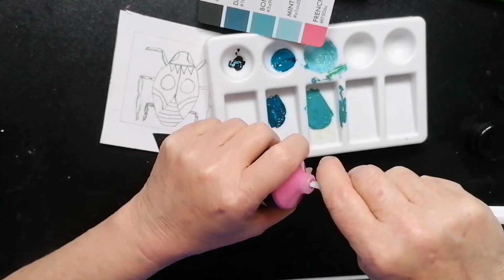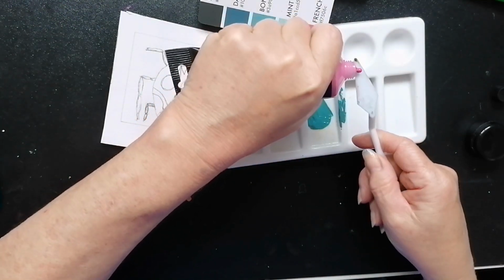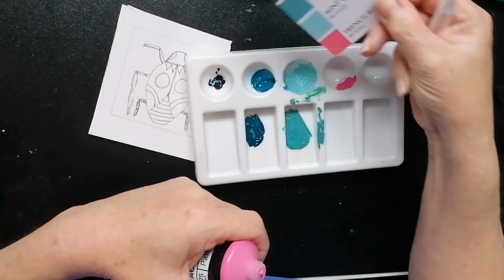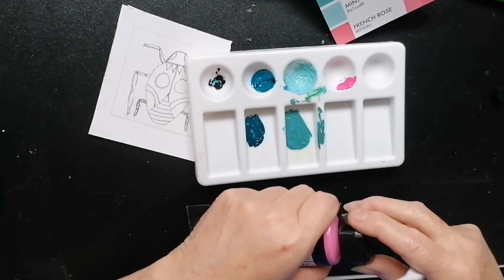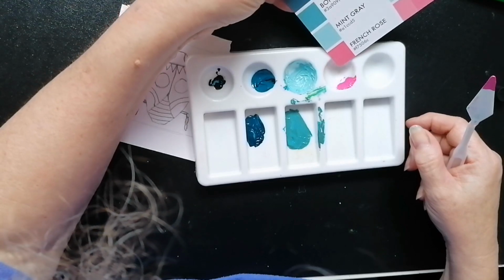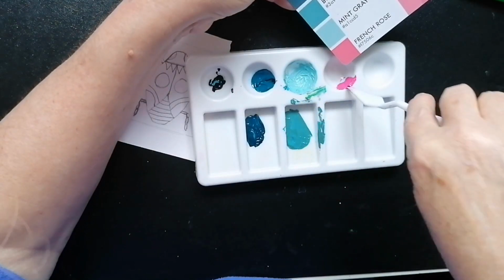Hang on. What the heck? Right, come on, just one little bit. Don't run a lot. Oh, it's going to go everywhere. Yeah, here we go. Oh, do you know what? That might not be far off. Needs to be. Wonder if the teeny tiniest.